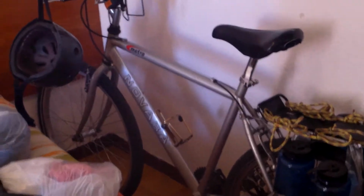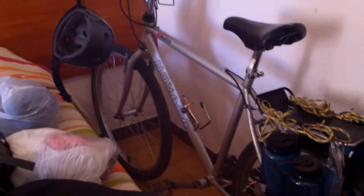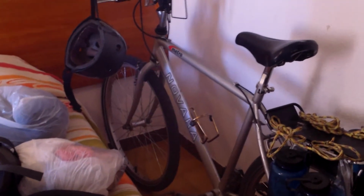I mean, you're not really looking at anything special, to be honest. It's a bike I got off of Craigslist. I think it's originally from REI. I'm not sure, but there is a sticker on there that says REI, which is why I think it's probably from REI. For anybody who cares, it's a Novara Metro. You can probably read that.